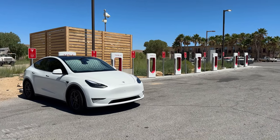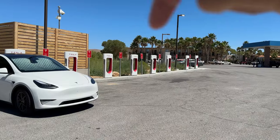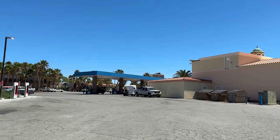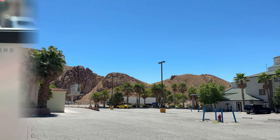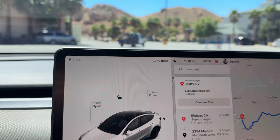Got 8 stalls, and there's a ChargePoint stall over here. Gas station, Eddie World, and some pretty cool rock formations. I'm at 36%, so we're gonna charge up now.